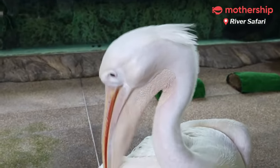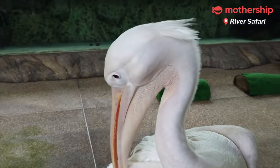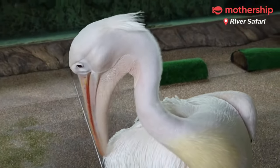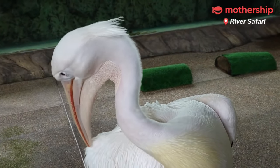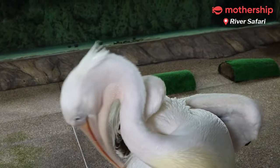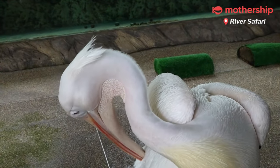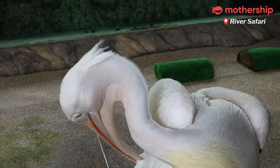Any other questions from the public? Okay, someone asked, is it true that a pelican can hold in its beak enough food for me? No, not really. 4 kilos. Yeah. Oh, we can hold up to 4 kilograms. Yes, so in a day they can eat up to a kilo. Oh, yeah, okay. So 4 days worth.